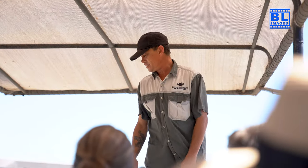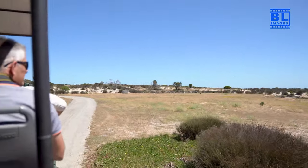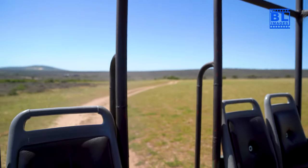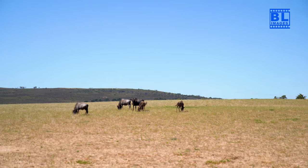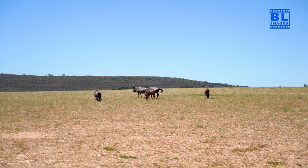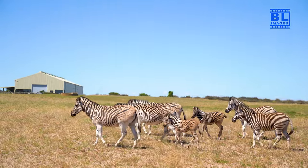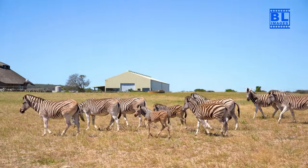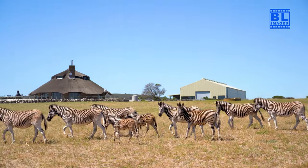Our adventure kicks off with a safari drive, where we'll traverse the vast landscapes of Buffelsfontein. Keep your eyes peeled for a variety of wildlife, from graceful giraffes to the regal lions, as we explore the heart of this reserve. Get ready for up-close encounters with the incredible residents of Buffelsfontein, from zebras grazing peacefully to the majestic antelopes bounding through the grasslands. Each moment promises a glimpse into the untamed beauty of the African wilderness.